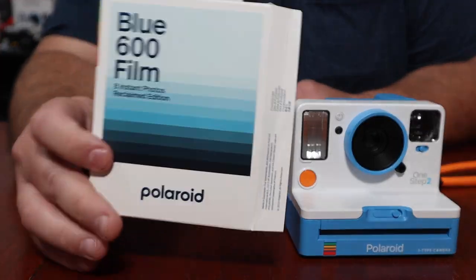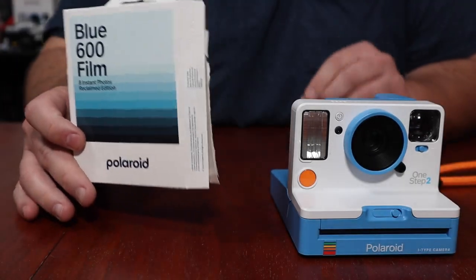All right guys, so we just got back, and I gotta say that was a lot of fun. The 600 reclaimed film has a great look to it. I love the different shades of blue that you get. I don't know how to describe it. It's got a rich black, like black is black. And it's just really dark.